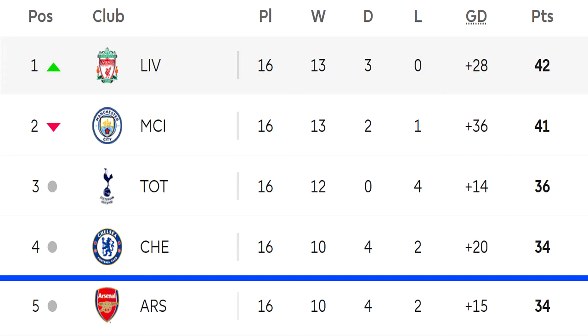Man City lost for the first time this season against Chelsea and they dropped down to second. Tottenham are third after beating Leicester, Chelsea are fourth after ending Man City's unbeaten run, and Arsenal make up the top 5 after a late win against Huddersfield.